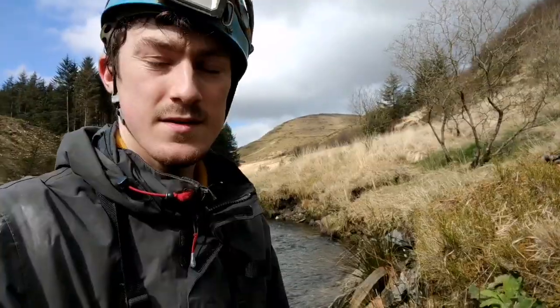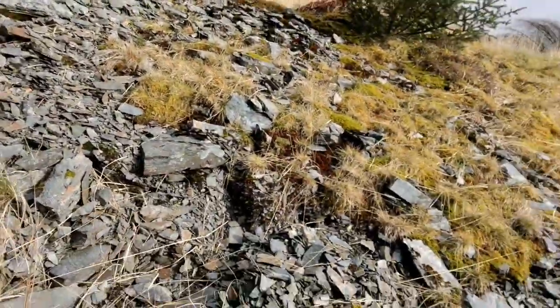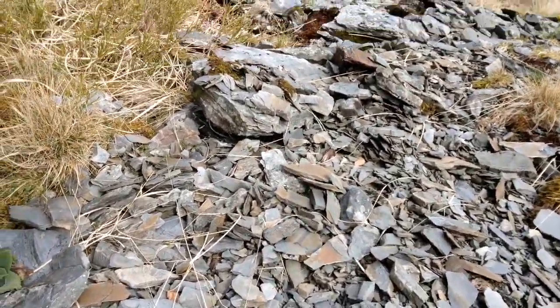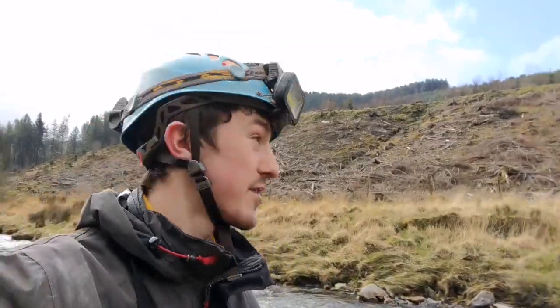I'm standing in the river now, just come out of the level, and you can see the spoil heap on the bank there. All the material is completely barren. There's no ore at all in any of that. All barren. So we're just going to go to the other side of the river and see if we can see anything else. Just go across and up the bank and look back. Might find something else. I have no idea.